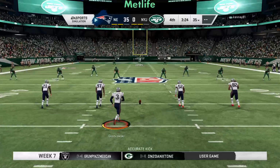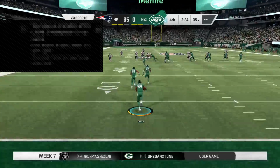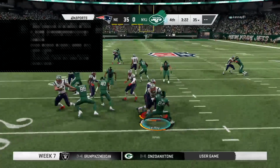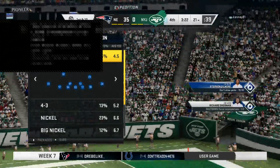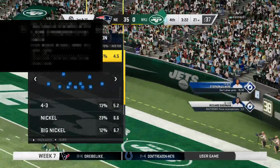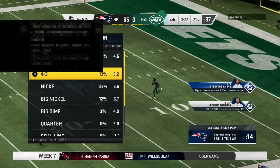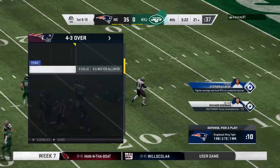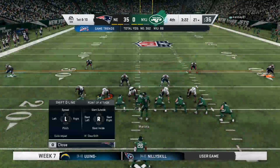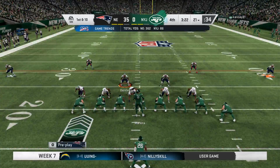Gostkowski now after the touchdown. That'll be taken in the end zone, and he's able to get it across the 20, but not by much, as he's marked down at the 21-yard line. The offense now at the line, ready for their next drive.